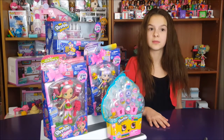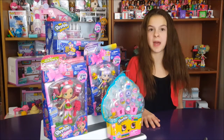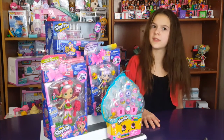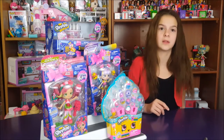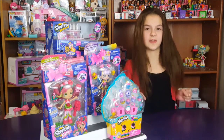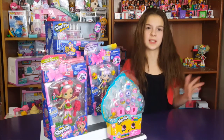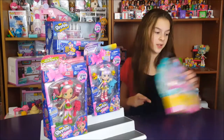It's the Cupcake Queen Sprinkle Party pack, and that was a Target exclusive. Yeah, this is a Target exclusive pack. And we don't know if it's supposed to be released or not, because we haven't seen it anywhere else except for one Target. Tell us in the comment section if you guys have found it at your stores or not, because I haven't seen that on YouTube at all, so I'm like, hmm. So, let's go ahead and get started.